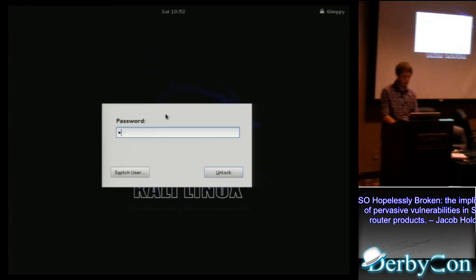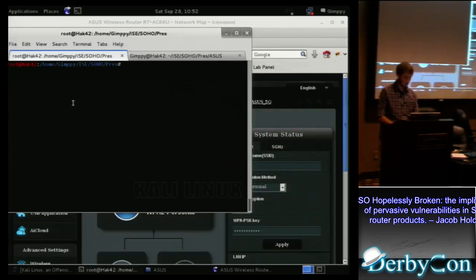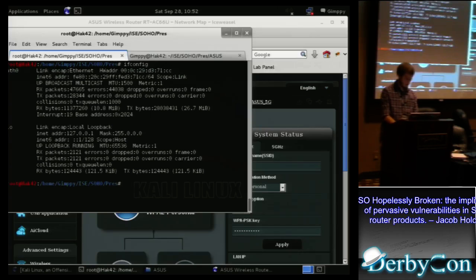I've got to figure out what my BackTrack machine is. Once we get access to the router, we change the cron directory and upload the telnetd binary, and we're just going to start the telnet binary. So let me see my IP address. Okay, great, you guys can see that.